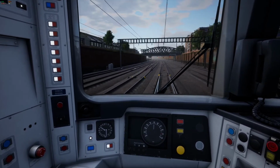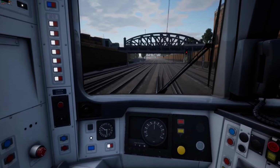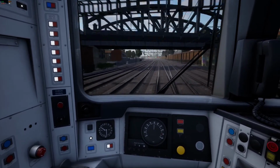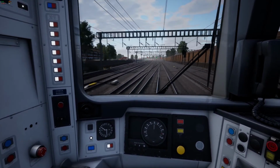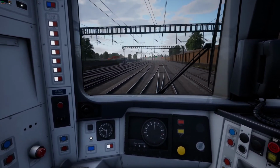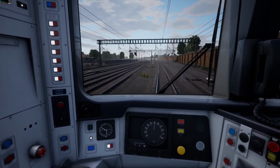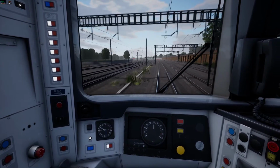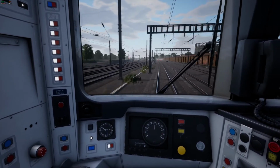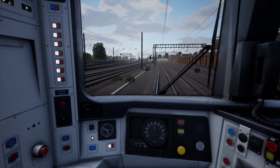Just after the bridge you can see in front of us, the speed will be further increasing up to 80 miles per hour for multiple units and 65 miles per hour for just locomotives on their own. You can see the speed change coming up in front of us now, and just as we go past one of the electrical poles you can see in front of us, probably the one just after the one we're about to go over, you'll be able to start increasing up to the 80 miles per hour. I've now just started applying power.